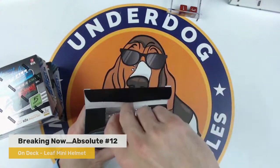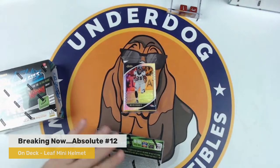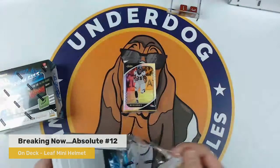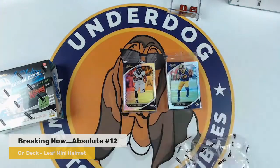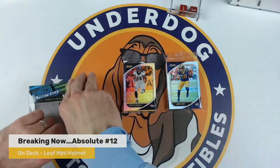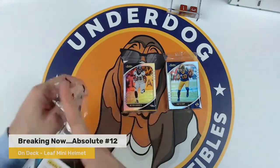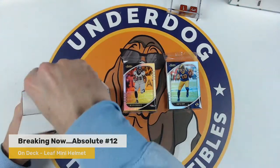Oh, do I have to make the kaboom noise when we hit one? We've had a kaboom. Who was the kaboom of? I'm trying to remember. I know we've had at least one, right? I know we had a case break last night, our last show, on that Jubilee Baker Mayfield. I think Rob Compton hit that, I believe. And then Fred, a week before that, he had pulled the Marvel Aaron Rodgers case hit.